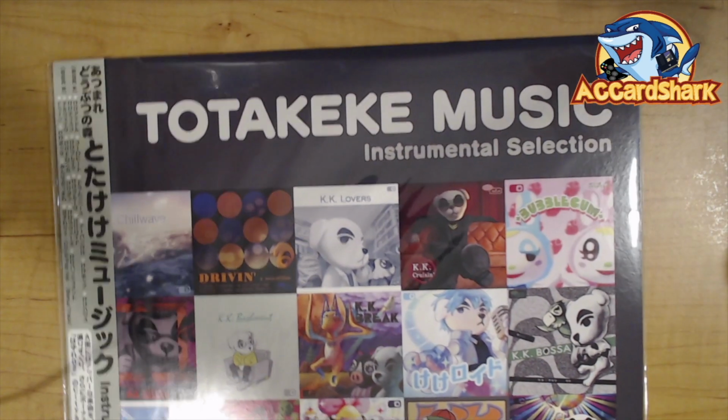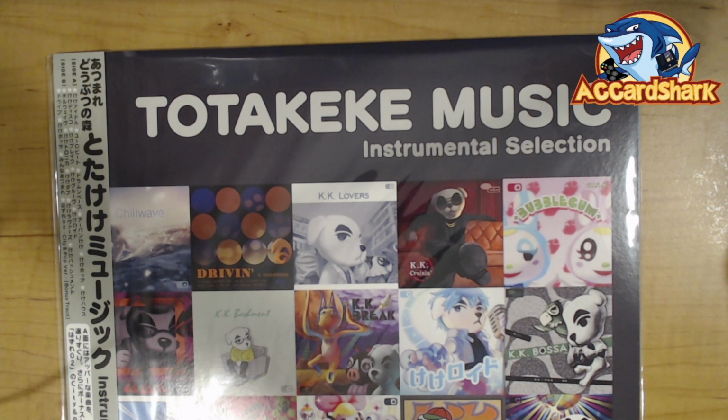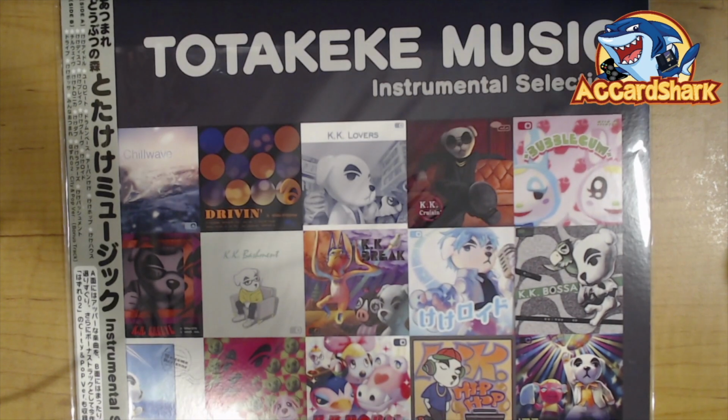Next up is a pretty massive package, that's what she said, from Play Asia over in Japan. I did import, and based on the size of the package, you could tell it is definitely a vinyl record. It is a vinyl record indeed. It is Totaka KK. I think that's how you say it. It is KK Slider here in the States. All his instrumental selection music on vinyl record.